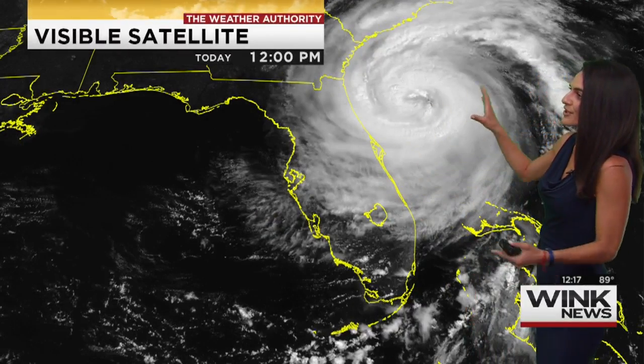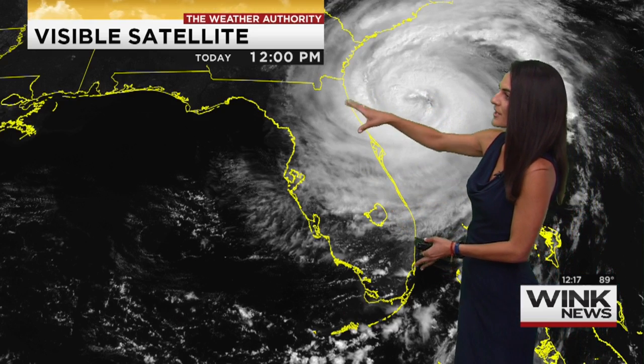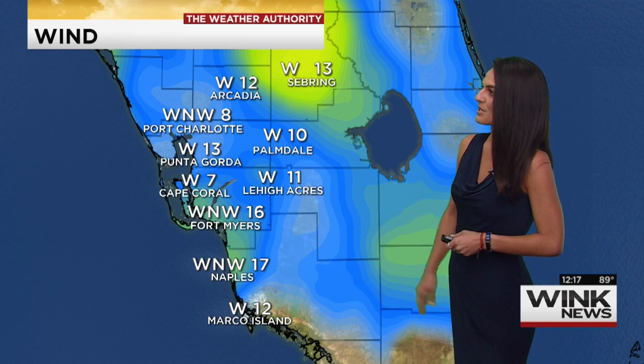There's a look at Dorian. Look at all the clouds associated with this, from Lake Okeechobee all the way off towards the east coast of Florida, then a few clouds working their way into southwest Florida. Even a few showers south of Bonita Springs, very light rain, so that'll be the story for today. A few quick showers and the winds picking up. But notice currently Naples 91 degrees, feeling like 104. So you definitely want that wind, because it'll make it feel very nice outside if you're going to be going out for that walk later on. 17-mile-per-hour wind over in Naples. Of course, we do expect to see those winds gusting a little stronger into the 20s and mid-20s.